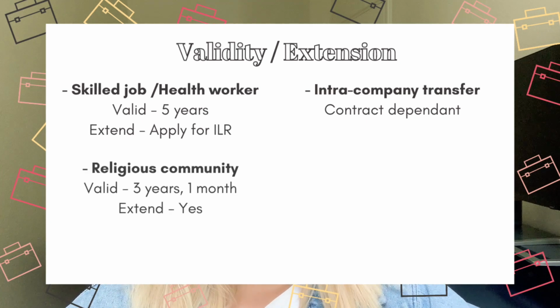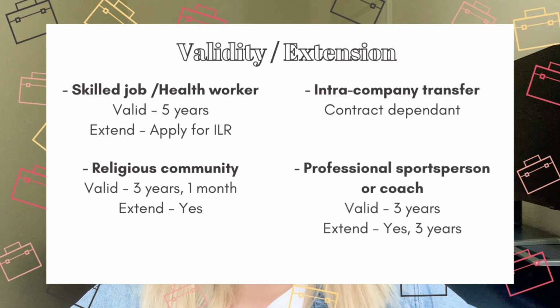For a religious position, your visa will be valid for 3 years and 1 month, and then you will be able to extend it if it expires. And if you are using the option of being a sports professional, it will be valid for 3 years, and then you will be allowed to extend it for another 3 years.